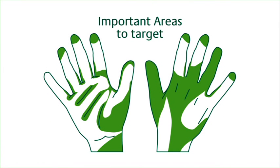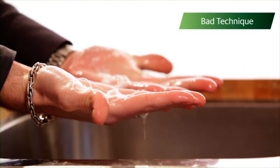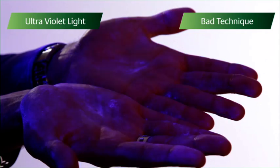These green areas are frequently missed during hand washing, and these orange areas are the most problematic. He didn't rinse off the dirty soap or dry his hands, and he simply did not wash for long enough. All of these things mean that germs remain on his skin.